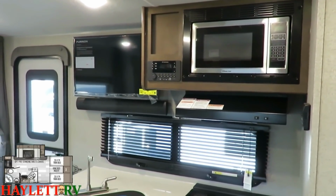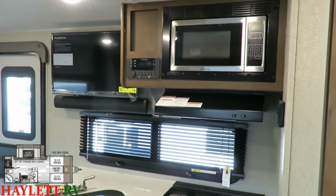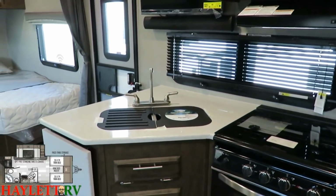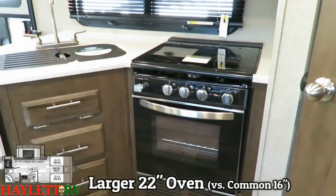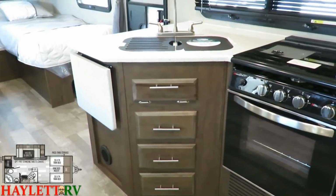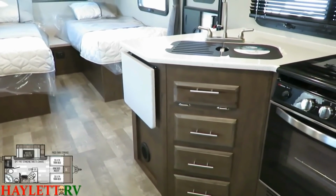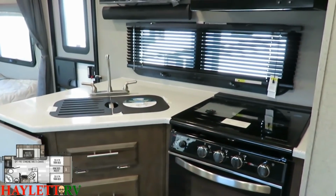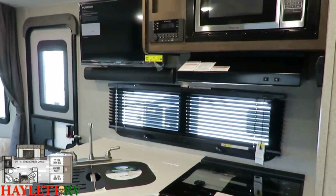So again, our TV, flat screen TV, sound bar, stereo, audio, electronics right next to our microwave, and then coming down to our sealed edge countertop, dual basin stainless steel sink, flush mounted cooktop, big oven, plenty of room to actually cook stuff in there, and some storage right here. The top is going to be your little flip out sponge type storage, and then 3 regular drawers along with that flip up counter right there, giving you additional workspace. But as you can see, we have lots of room for our coffee makers, toasters, all the little appliances that we're going to have up on that counter just to make our camping experience a little bit more complete.